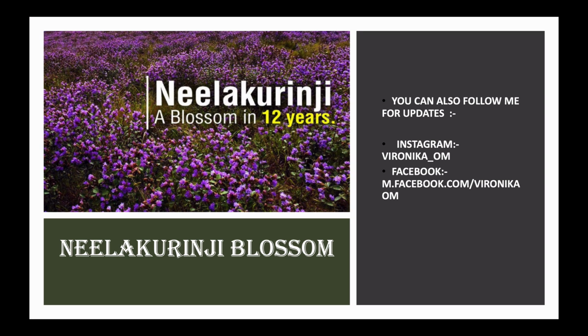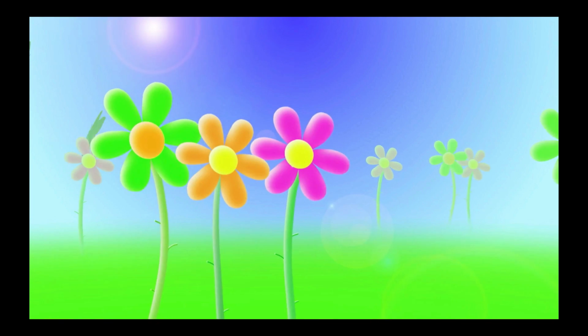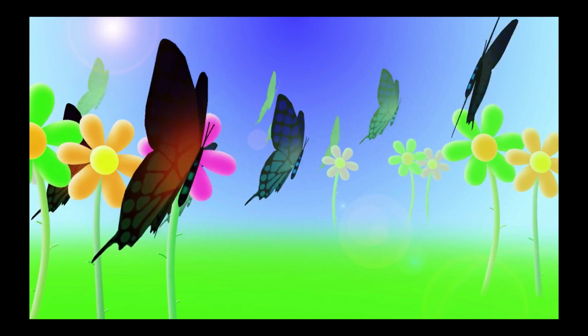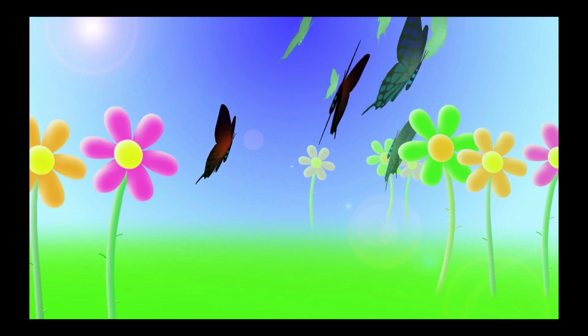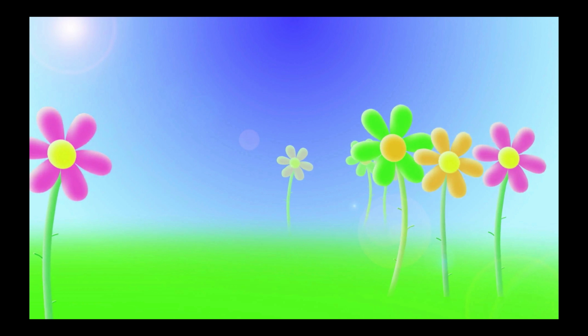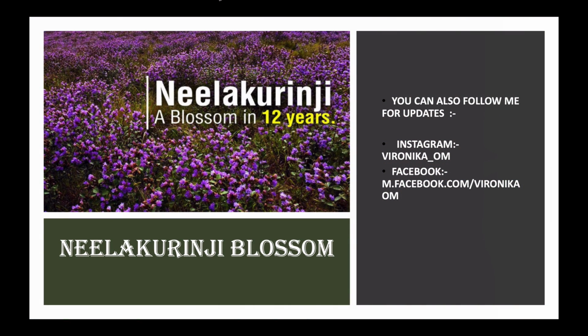Today we are going to talk about a flower that is Neelakurinji. It is found in various parts of India that I'll tell you later. The importance of this flower is that it has a life cycle of 12 years. That means it blooms once in 12 years. That's what makes it very special. So we'll discuss this flower in detail, and what threats it is facing right now.